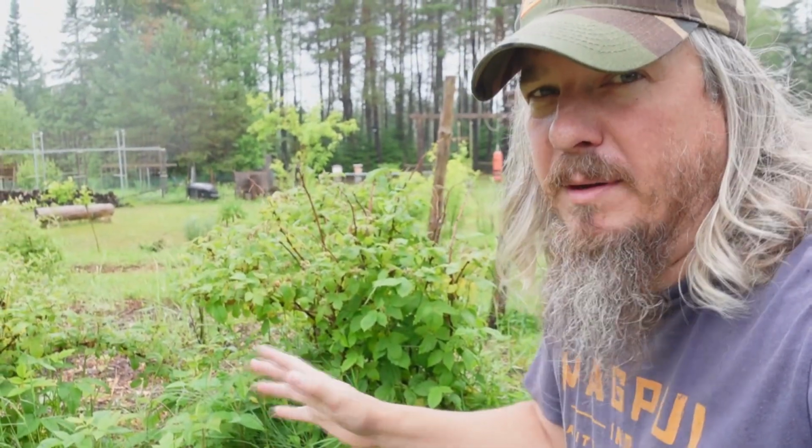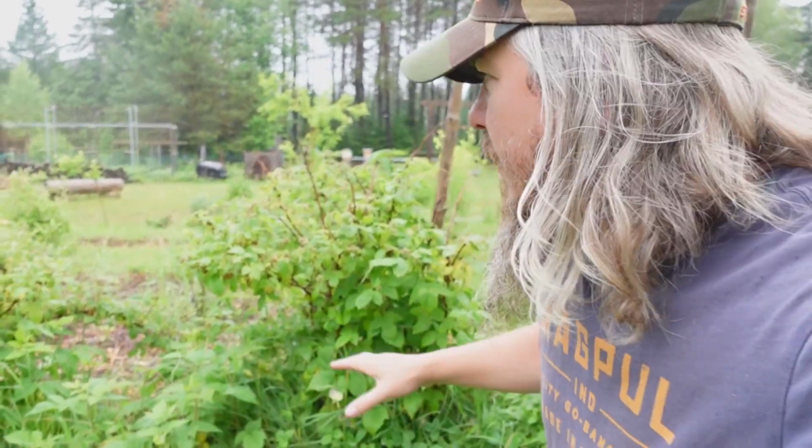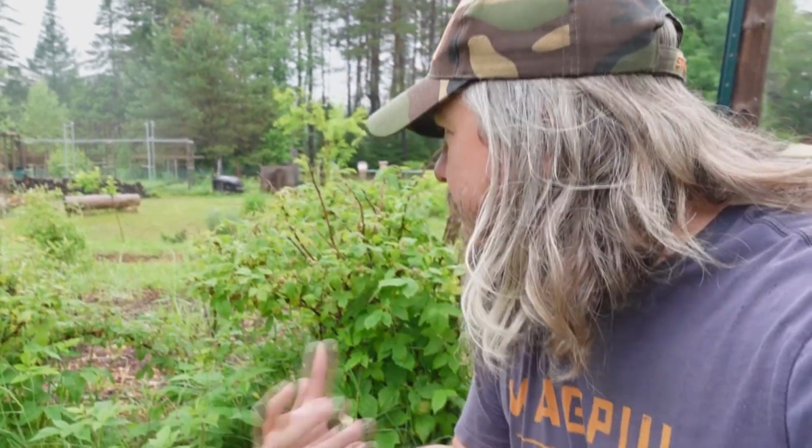Number 5, basically the entire berry group. Raspberries, strawberries, blueberries, blackberries. Easy keepers as well. They're a hardy perennial. They produce tons of fruit, and they're easy to look after.